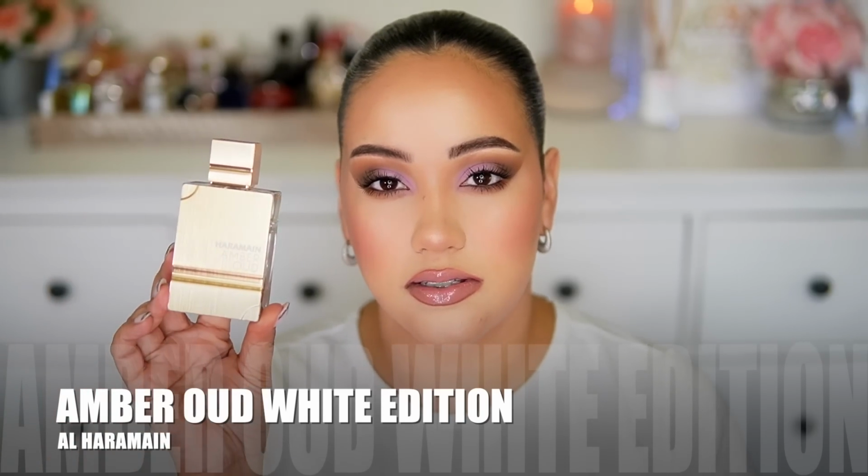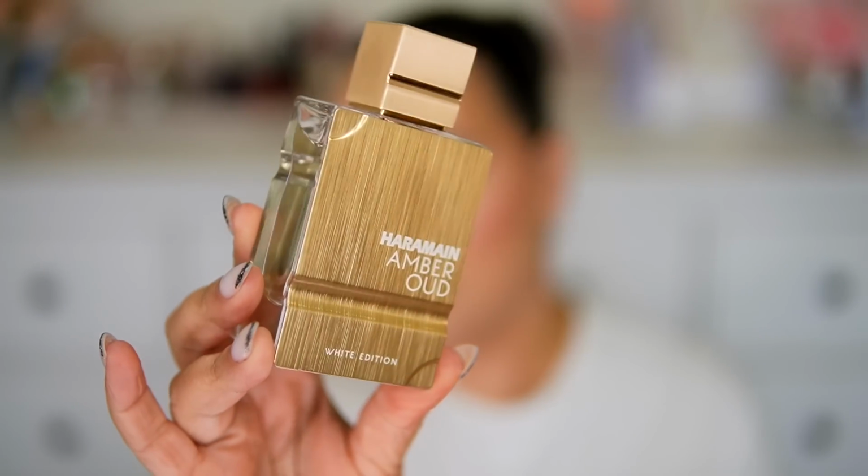Next up is another Al Haramain fragrance, and this is Amber Oud White Edition. This is the one that smells similar to Chanel fragrances, and that's just not my type of DNA. It's not my vibe. It's definitely a little more doable compared to Coco Mademoiselle, I think is the one that it smells like. It's just not the scent profile that I enjoy in fragrances. It's a very classic, perfumey scent. It's almost kind of boring to me.